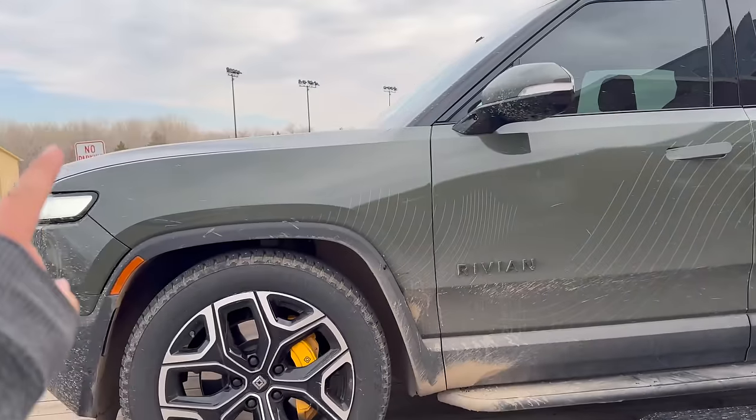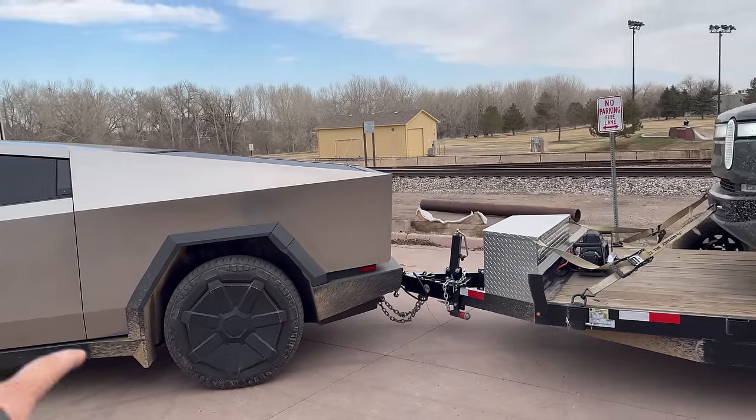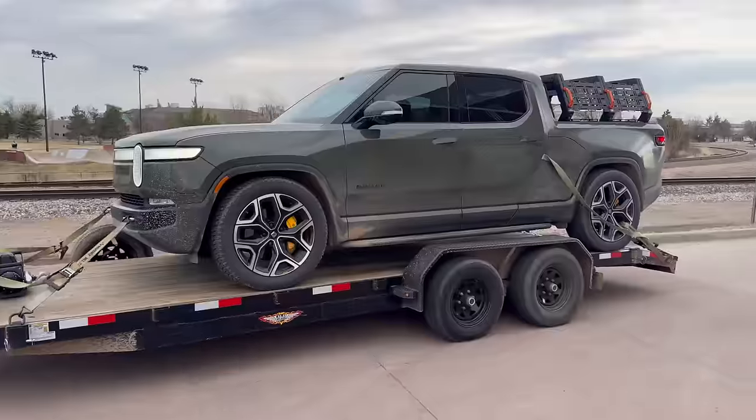I can't wait to actually use this as the tow rig. Maybe we'll tow that, but we have to put some weight in that, because that weighs a few hundred pounds lighter than the Rivian does.